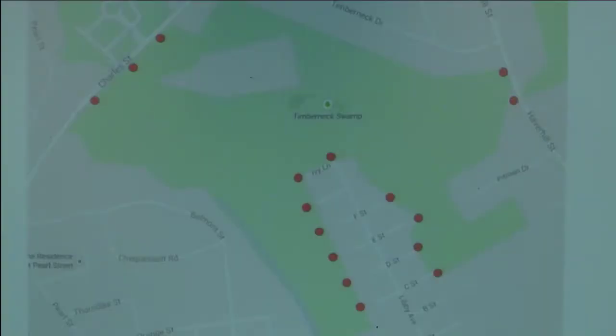And I do want to say, it looks like the southernmost dot on Haverhill looks like that's on private property. So maybe that should be moved back to conservation land. Yep. Well, if it's on the street, it's on the building. I think it's on the street. If it's on the street, okay.